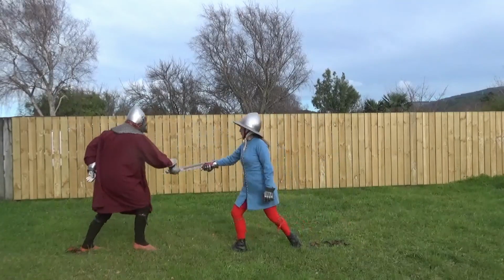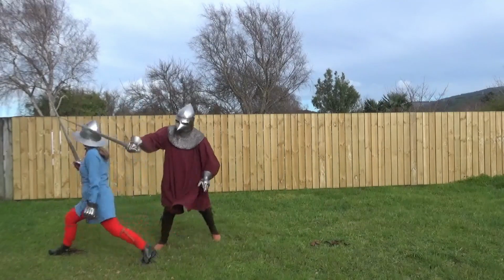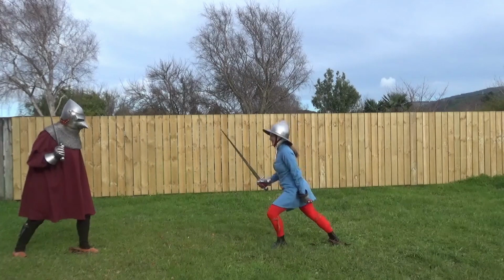Here, we now can see how the coat moves in some simple combat. You will notice that the looseness does not inhibit the movement of the arms or legs. The idea behind the arming coat is to cover the armor, but still allow the armor to function.